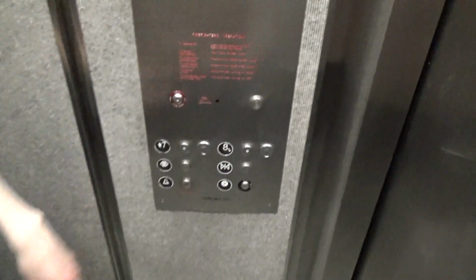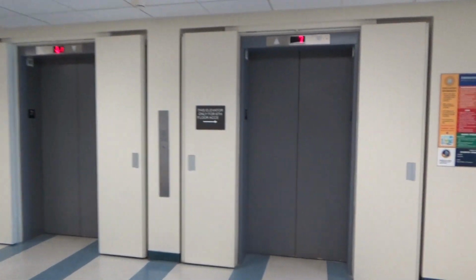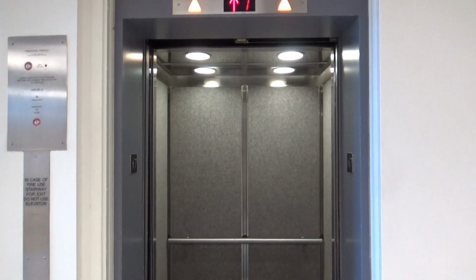Yeah. I don't know what they use this one for. I'm not sure what the purpose of this is, unless at one point 7 and 8 were really high traffic. Very interesting.